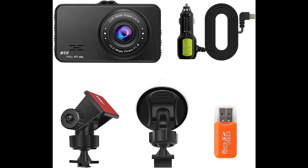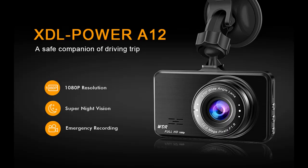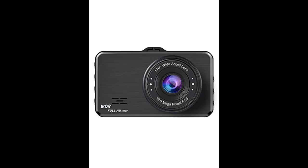It automatically captures unexpected driving accidents and saves video footage of the collision. Your safety and legal rights are always under protection. Adjustable sensibility: low, medium, high.